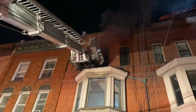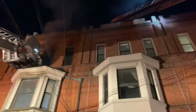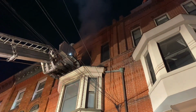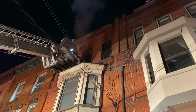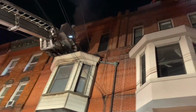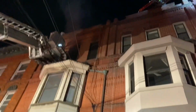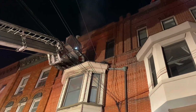They say that the fire's in the rear. Doesn't look like there's any access to the rear. Looks like they got water on it back there. Still got members climbing up, more members climbing up on 55 truck. We haven't said anything else, but there's a decent smoke pushing from up there.